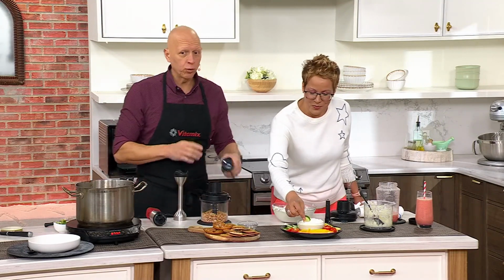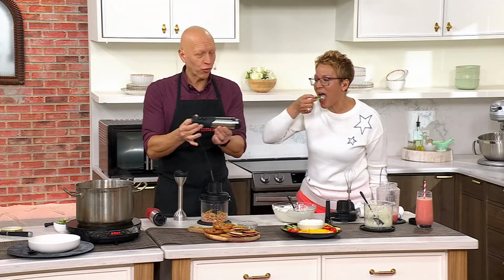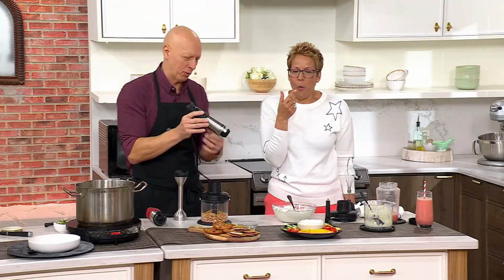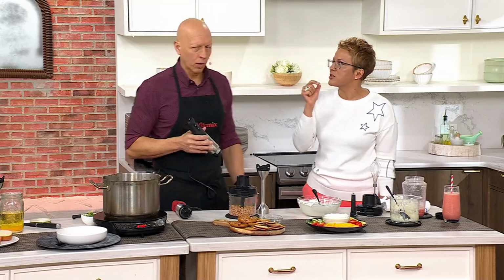Now, the beauty of this is the motor goes from attachment to attachment, right? What do you think of that? Is that good? I mean, everybody's going to be having some dip tomorrow, so I figure we got to make some dip. So, it's delicious. You control the ingredients. If you want onions, you get to put onions in it. If you want garlic, put garlic in it. If you want something else, a different seasoning, you do that. You control the ingredients, but the results are restaurant quality. That's the whole point, right?